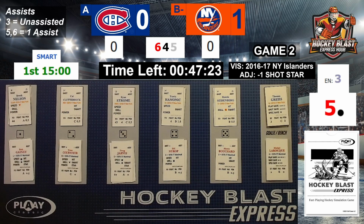Home scoring chance of a 45. It reads, any home player with a power play circle star symbol will create a power play goal. It looks like we do not have a player that has a power play circle star symbol. So we're going to treat it as a no action result and move on to the next segment.